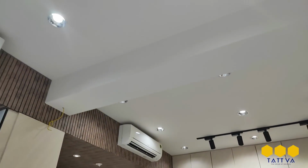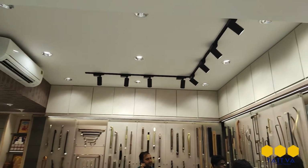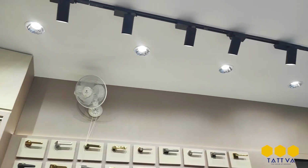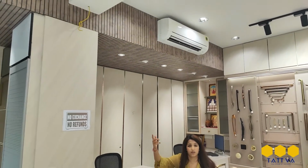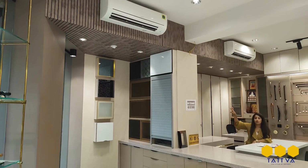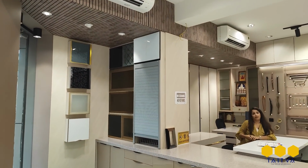Okay, coming to the ceiling section of our showroom, we have kept the ceiling very plain, simple and sleek, with just track lights running over it. So that was the concept of the ceiling. Coming to this section, as I told you earlier, we had a lot of beams running across our showroom. What we did was highlight this area with charcoal louvers. So the beams were hidden and the area was also highlighted.